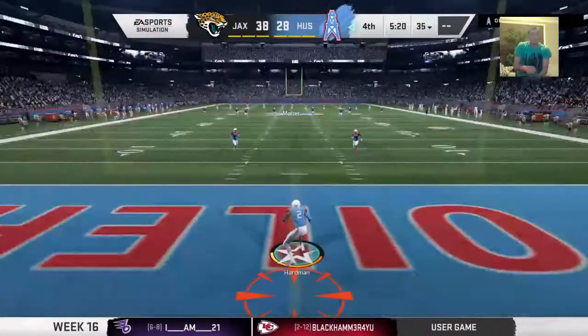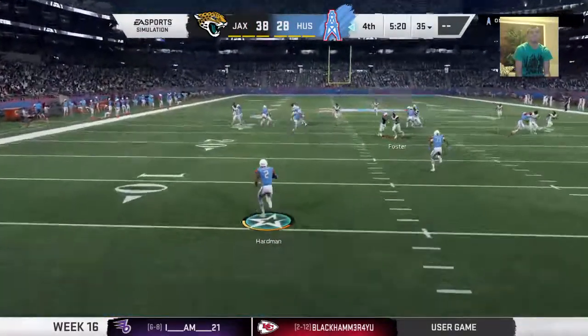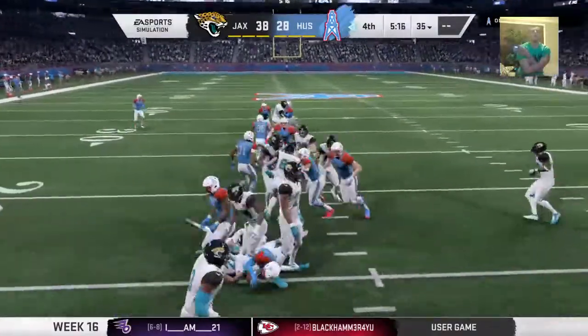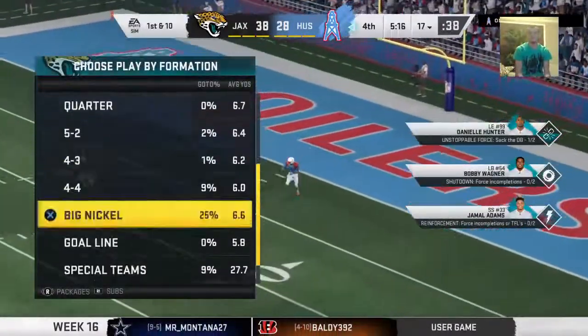This is taken about 7 yards deep. Fights off a tackle here at about the 17-yard line.